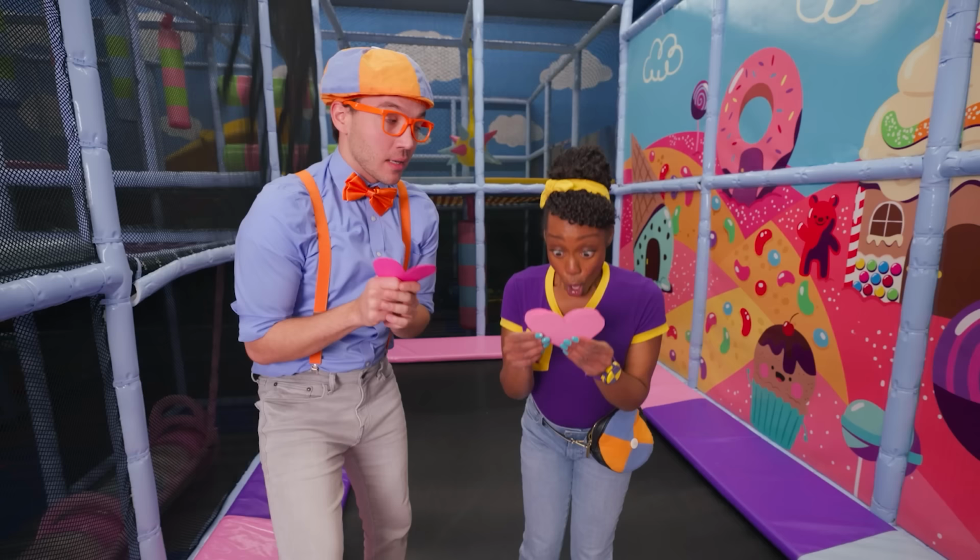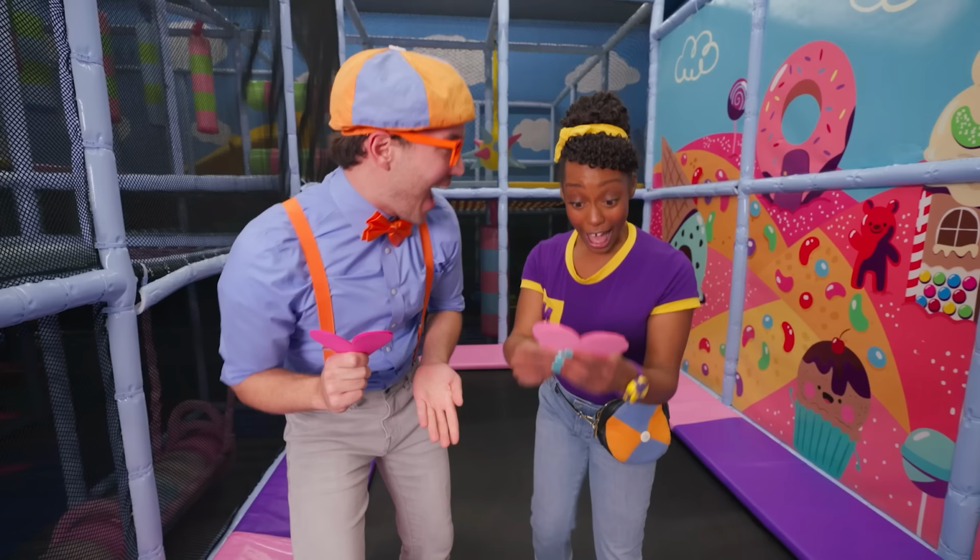Coupons are pretty cool. Do you think we should spend them? Yeah! This one says Blippi will push you on the swing. Ooh, I know just where to go.